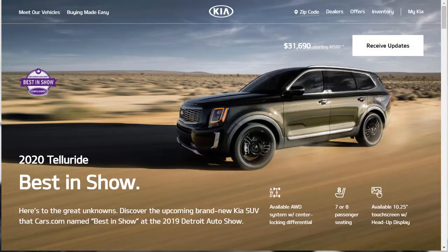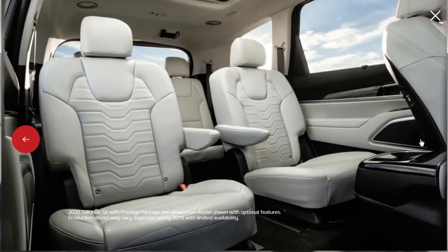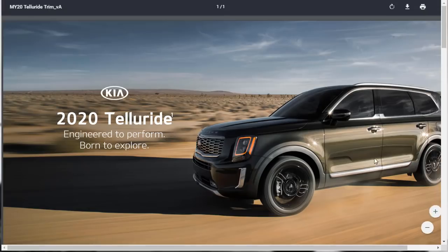Now, let's go look at those interior photos. All right, so got some interior photos here, which I guess we've seen them. They only showed us 3 photos. So there's those 3 interior photos. Let's move on. Let's go take a look at the trim levels.